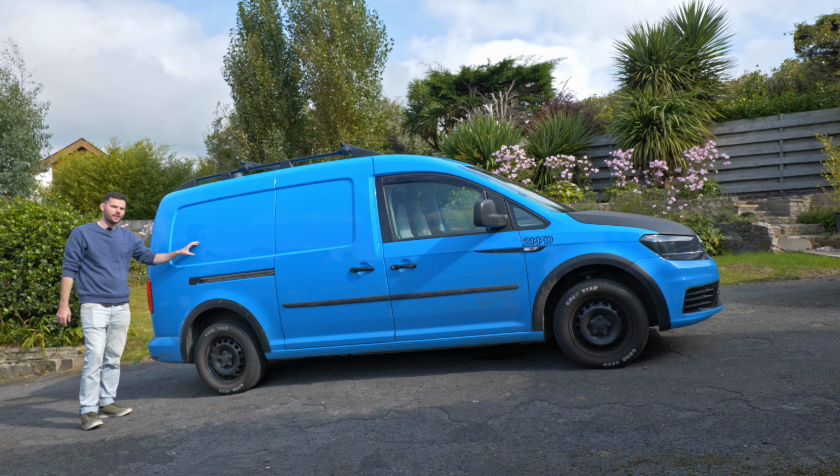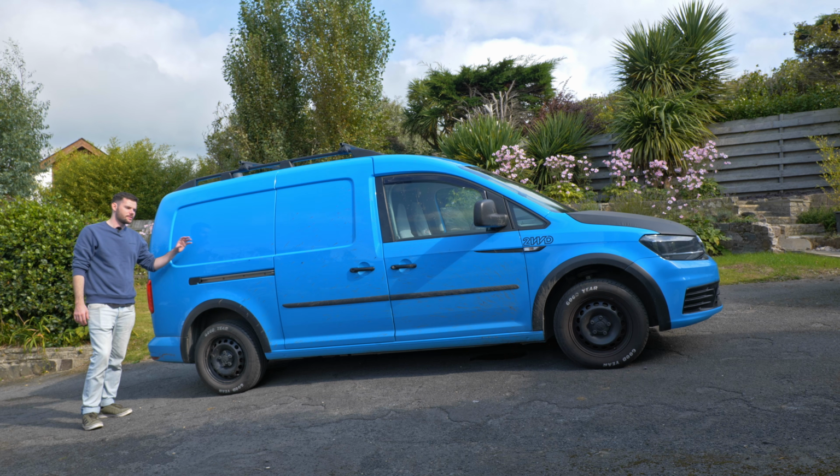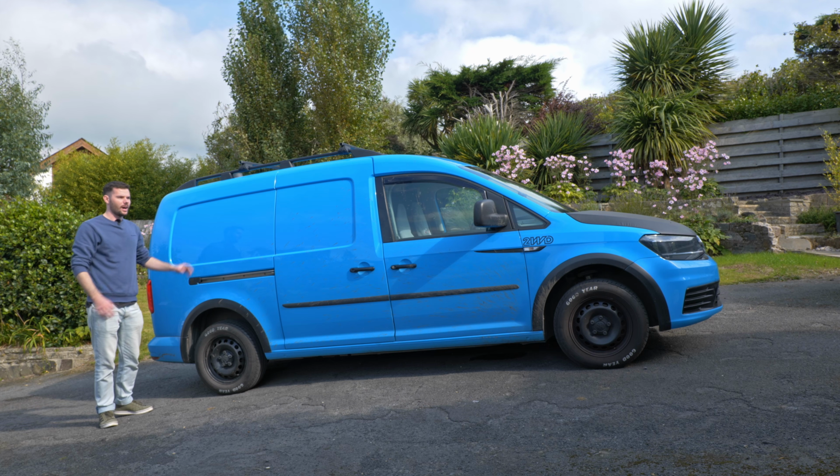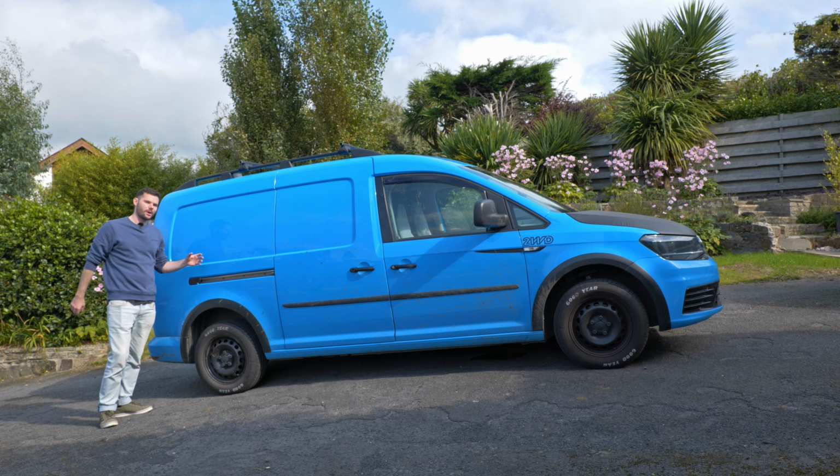So when it comes to parking it in a car park or a supermarket, it's actually relatively easy, and it'll be the same as driving a car. However, with this, you've got bigger mirrors to help you out, so it actually makes it a little bit easier. When it comes to driving this van, it's very, very comfortable. I like that it's got the large mirrors and the parking sensor. Coming out of tight spaces like this, very, very simple and easy to do.